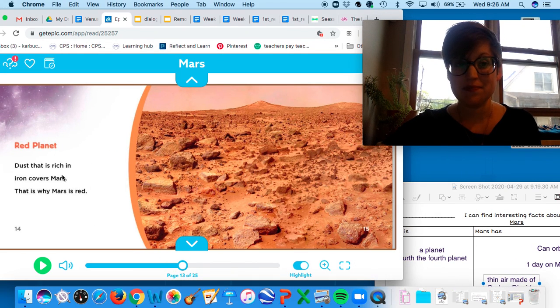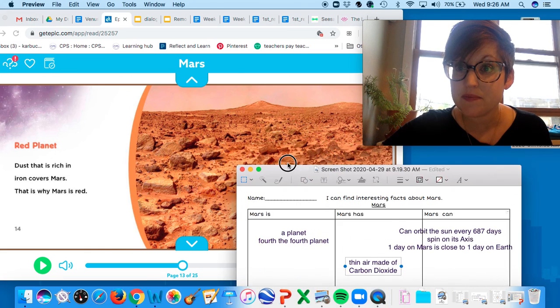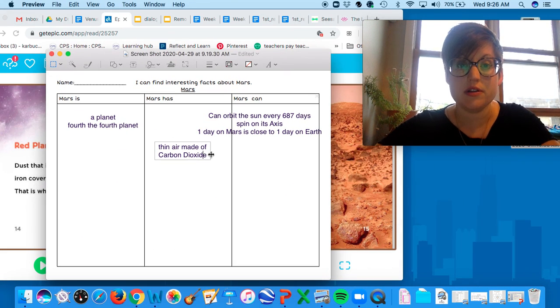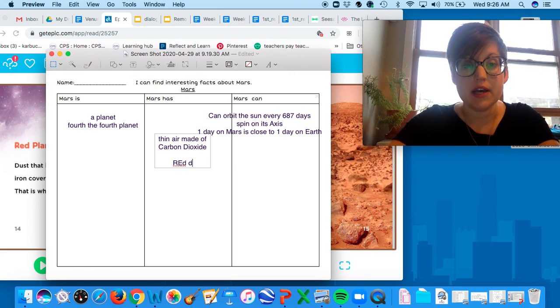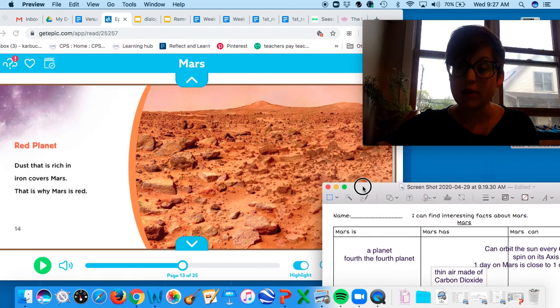Red planet. Dust that is rich in iron covers Mars. That is why Mars is red. So again, we could say Mars has red dust, and then that is made of iron, and that is where our nickname, the red planet, comes from.